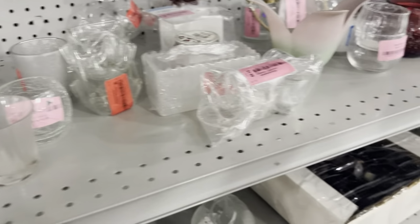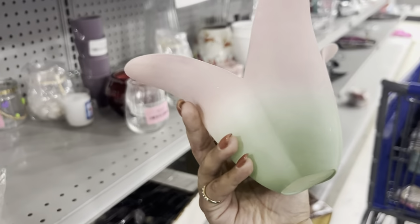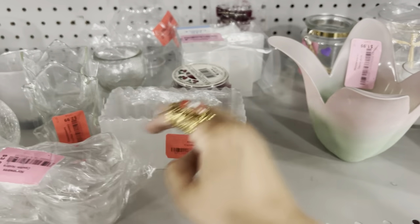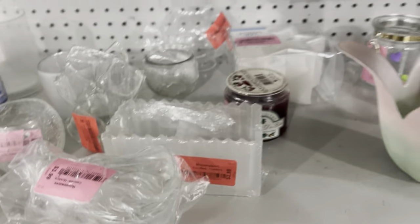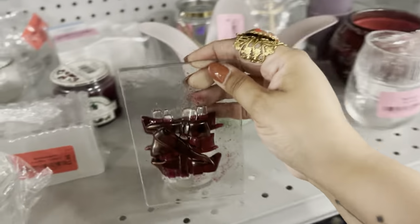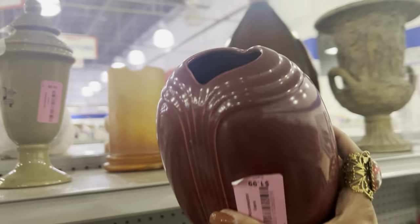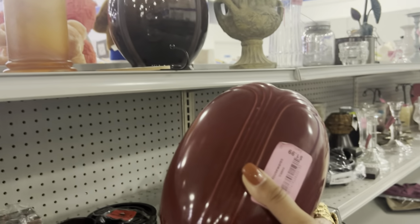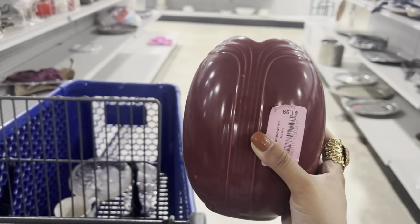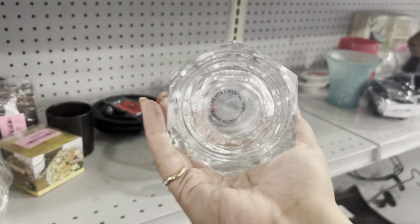Okay, oh, I hope I find another one like that. This is really pretty as well. It's like flashed, sprayed on color. Oh, what is this? Looks like blood. Oh, I don't like it. I think I saw that last time. Oh, this is pretty. $1.99. Totally 80s. I don't know if I like the maroon color. Maybe if it was like a blush, I would take that.